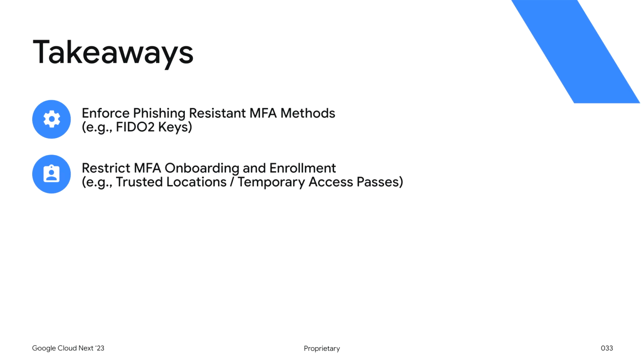Two, restricting the MFA enrollment process. For end users to register or add an MFA method, they have to be physically located within a trusted network location, your corporate office, for example. And if that's not feasible or scalable, then the second option can be that they have to call the help desk, go through a video verification process, show their face, show their ID, and once they pass that verification process, they're allowed to register a new MFA method.